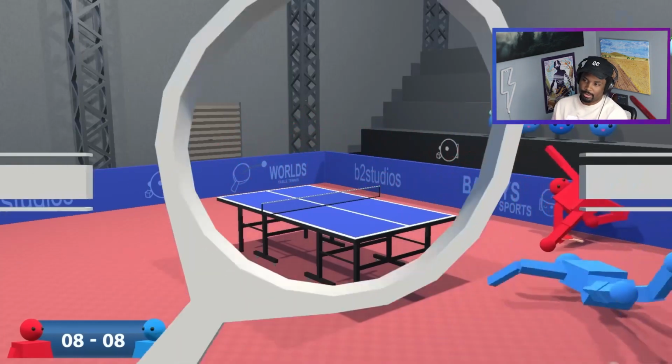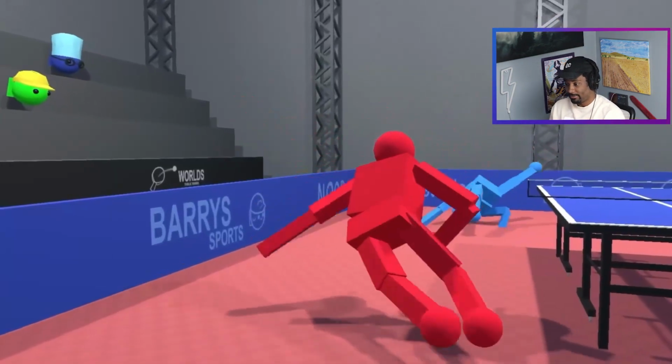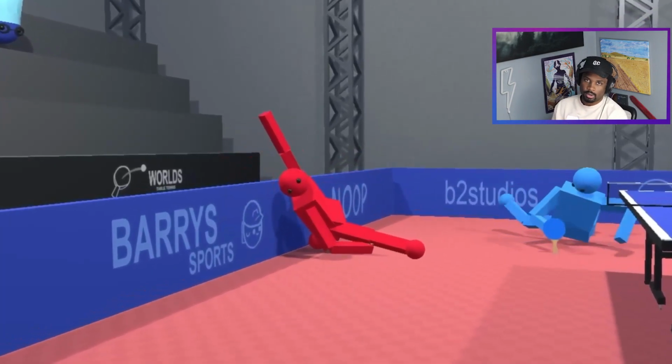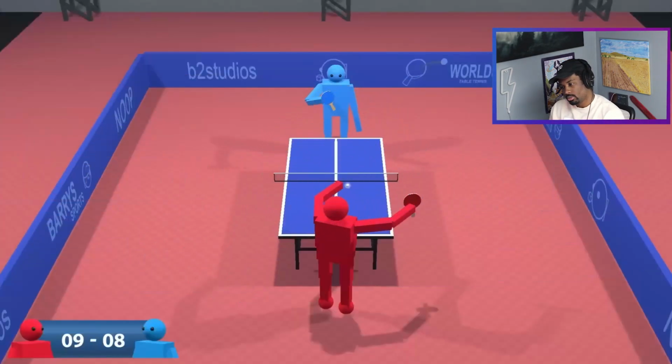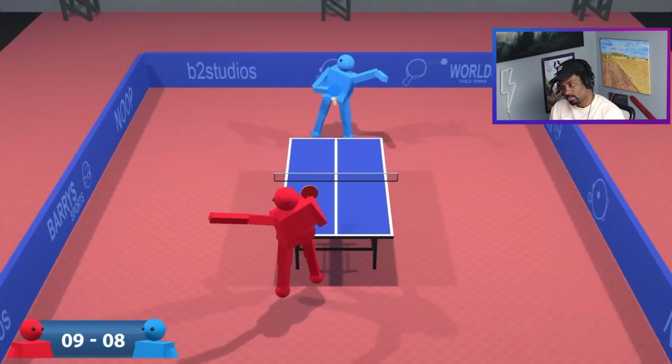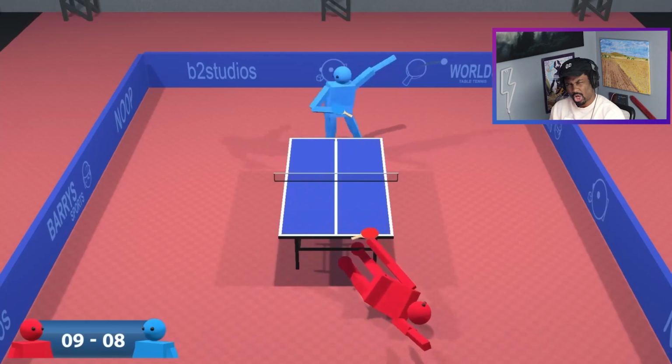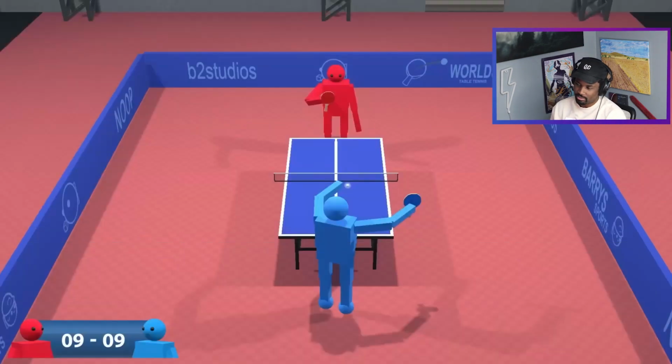See, Blue couldn't handle the pressure. And a nice victory flip from Red. Hey! Oh! Yahoo! Alrighty. That's what you like to see.